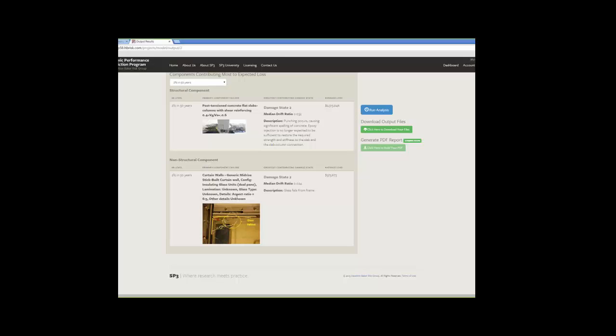And then the non-structural component that's worst case actually changes. So at a 2 and 50, it's the curtain walls that have more damage to them. And it says, glass falls from frame. This is on average, but that's at a damage state 2.